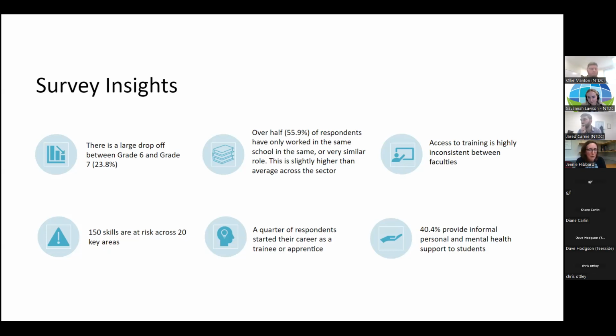And thinking about some of those wider responsibilities that Jared talked about on that wheel at the start. So over 40% of our technical workforce provide informal personal and mental health support to students, and I don't think we'd realised the numbers were so high. Most of them have received no training or formal support to do this. So most people are just doing it out of the goodness of their heart and doing the best they can with the information that they have available to them, which obviously isn't an ideal situation to be in.